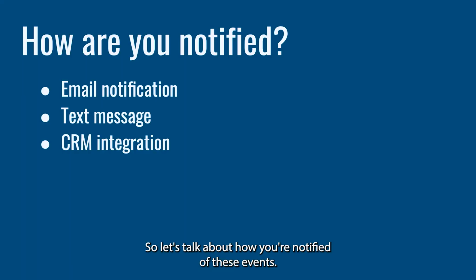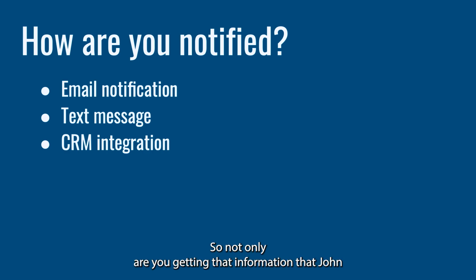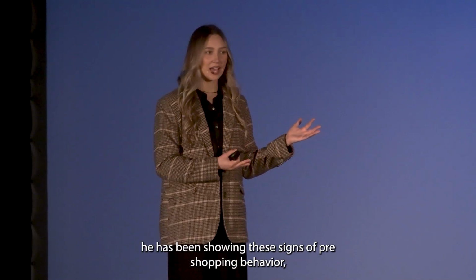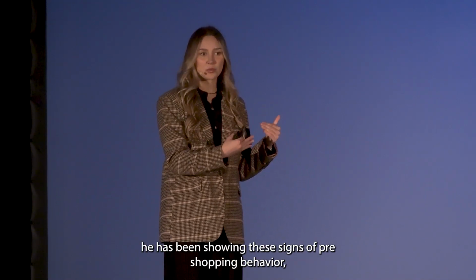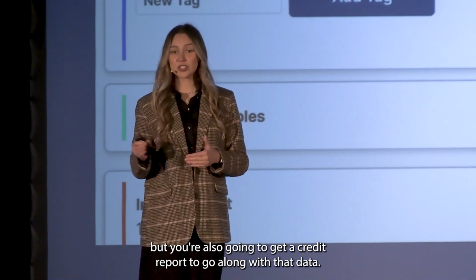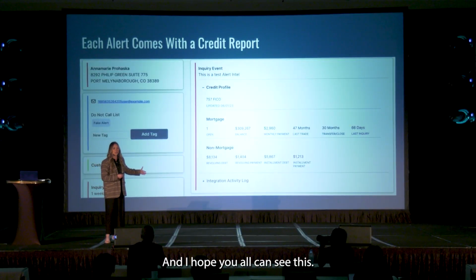So let's talk about how you're notified of these events. When we deliver an alert, we send you an email message, a text message, a notification into your CRM that John Smith just had his credit pulled for a mortgage. So not only are you getting that information that John Smith has applied with your competitor, or in the predictive example, he has been showing these signs of pre-shopping behavior, but you're also going to get a credit report to go along with that data. So you'll see here that you're going to see John Smith's, and I hope you all can see this.